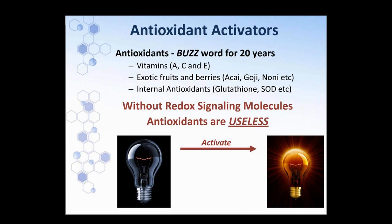And the electricity is provided in the form of electrons from these redox signaling molecules that essentially restore the antioxidant. The way this works is the first time you use an antioxidant, boom, it doesn't need the redox signaling. It transfers its electrons, it balances the oxidative stress. But before it can do it again, and antioxidants are catalysts, which means they get used over and over and over again, but before it can go and catalyze another reaction, it needs to be restored to a state that's called a reduced state, and it needs the electrons to do that.